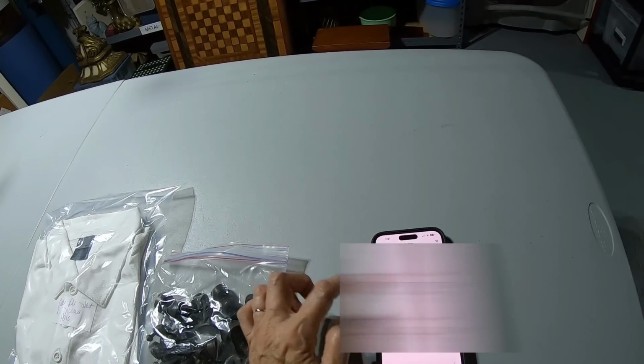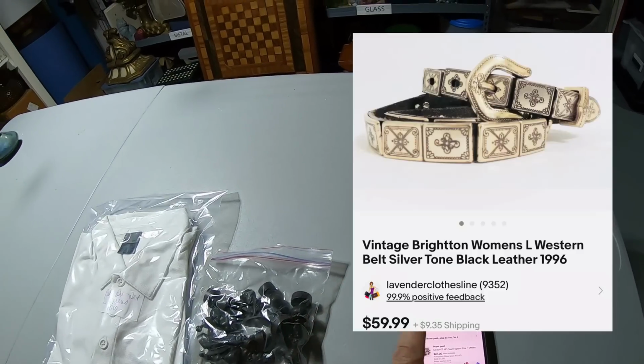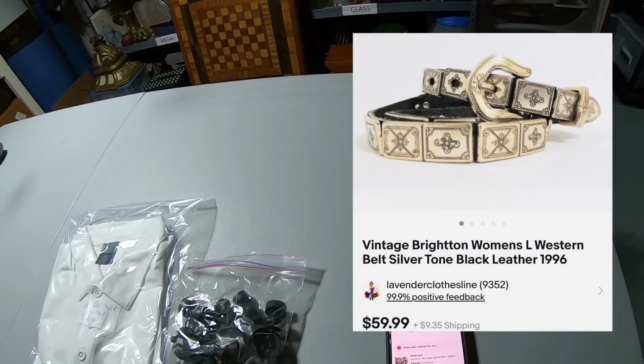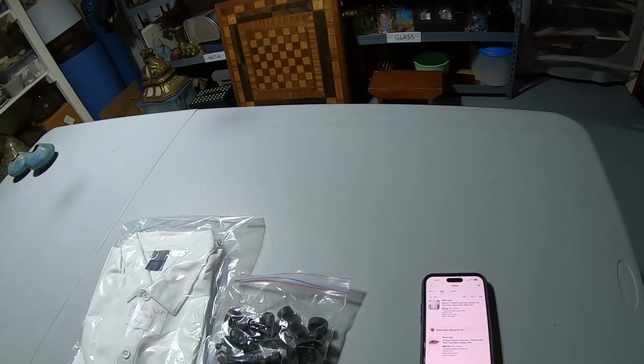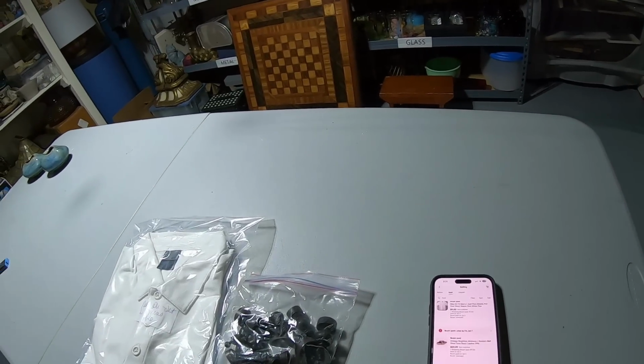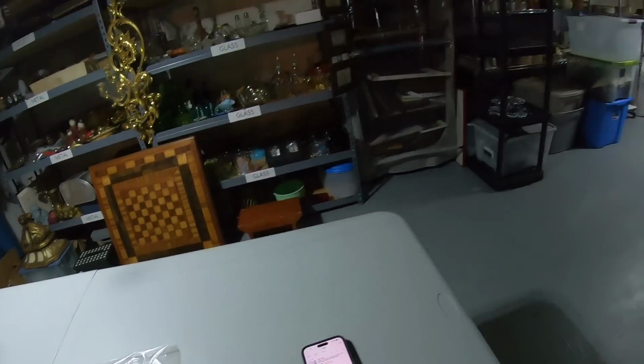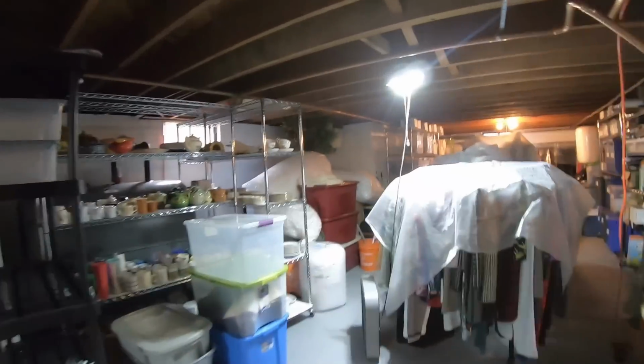Okay, let's see what's next on the list. We have a belt. I think I just listed this one, Brighton, and I'm noticing I spelled Brighton wrong in the title, which my spelling is not great, but most times it's just a typo from the speed of getting things listed. $59.99 this sold for, and that is going to be in the belt section.